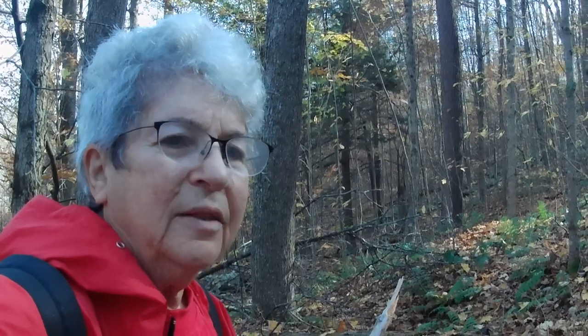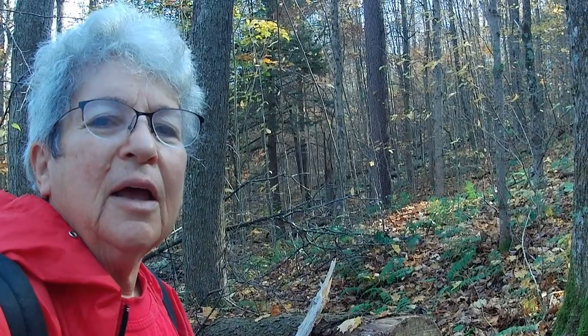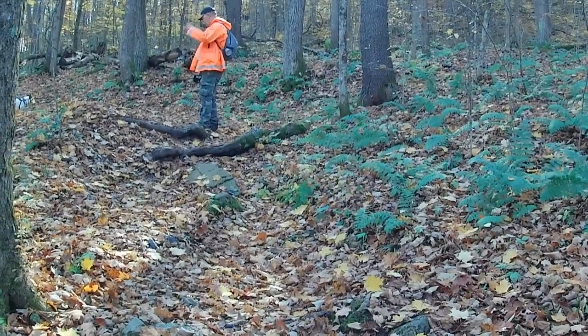So now we are on the back end of the trail. We're up at the top of the mountain, away from the waterfalls, and we're going to start our way back. Probably another mile, but I'm not sure. We'll continue on down the trail.